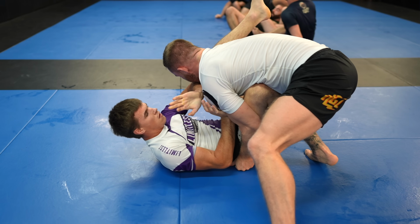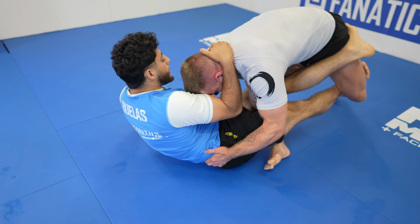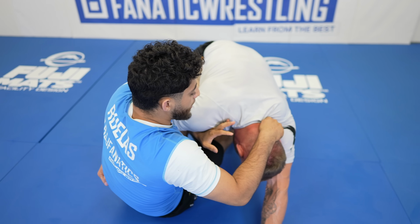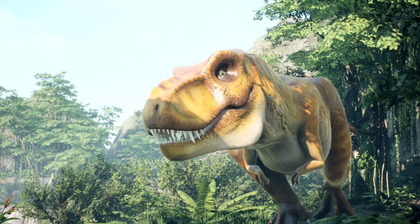So it should be clear that frames prevent inside position, but now let's look at closing that space in the first place. We need to hide that space when someone is trying to take it. This can be achieved in many ways. First off, let's talk about T-Rex arms. T-Rexes keep their arms close to their body, and so should you.